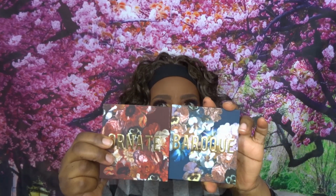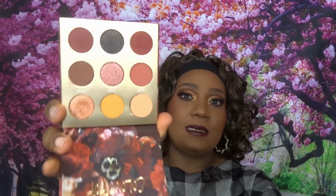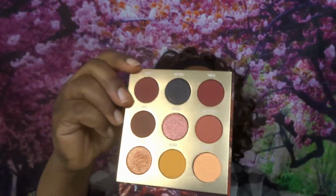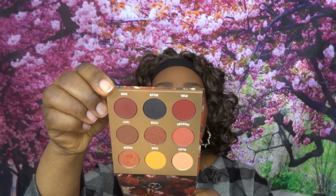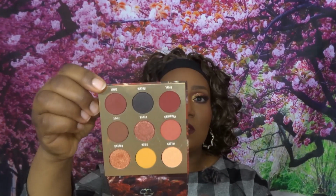So I got the Baroque and the On It palette, and I think they're together. I think they came out with 3 of them, but I only got 2. I don't like the third one. It was like a basic orangey kind of neutral shades. So this is the On It palette, and that's what that looks like. So that's like gorgeous warm tones, reddish or yellow. I just love this one, like a reddish orange tones. So that's what the On It palette looks like.